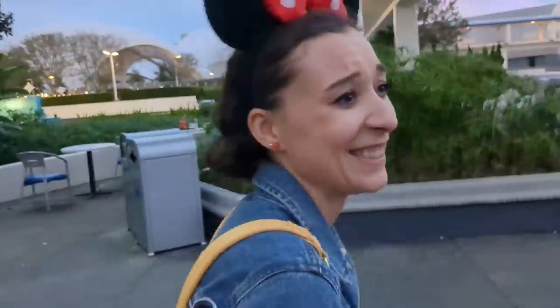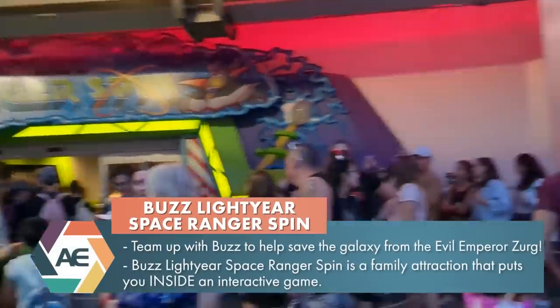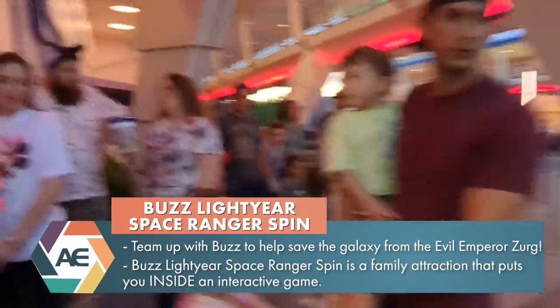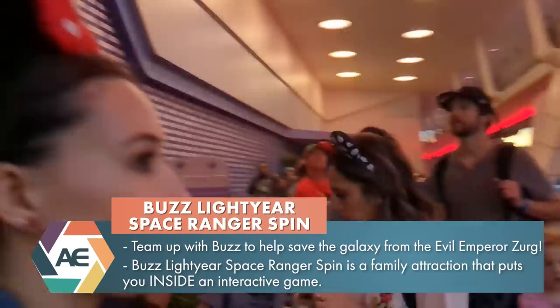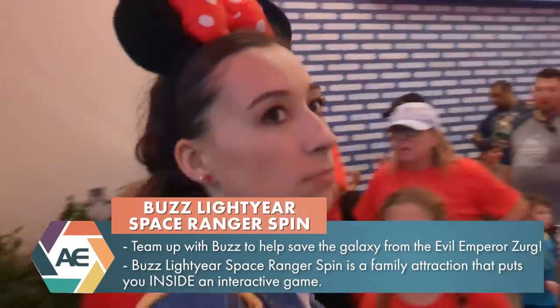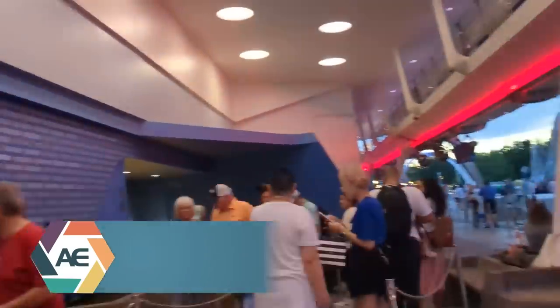Please. Buzz Lightyear Space Ranger Spin is a shooter-style attraction where you shoot your little blaster at the aliens and Zurg and try to save the galaxy. I'm not great at it. How are you at it? I'm pretty good, but I've never gotten Galactic Hero. I've gotten Galactic Hero, but the ride did stop next to a very high-value target. That was kind of cheating.